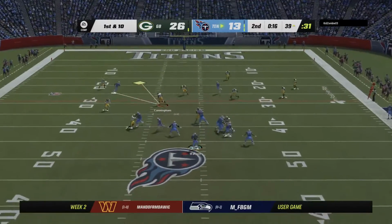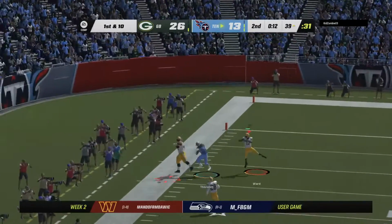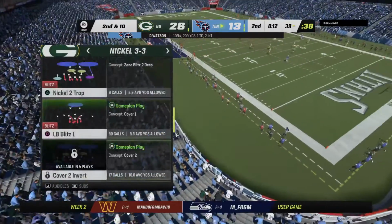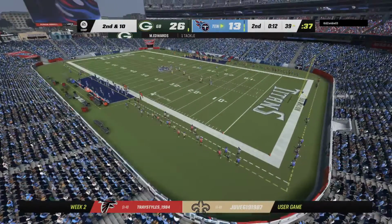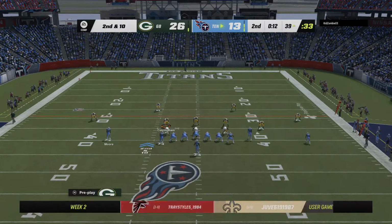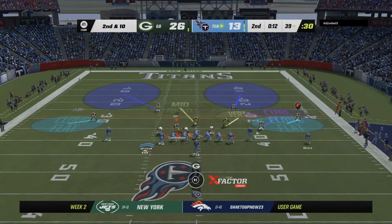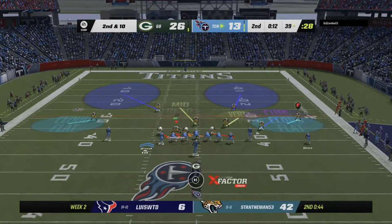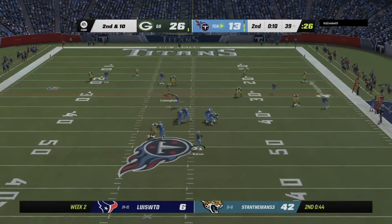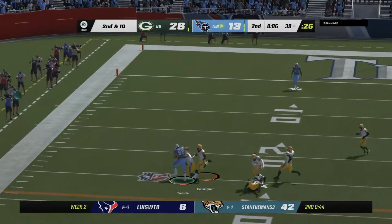Here's Watson. And he knocks the ball away, and it falls incomplete. And the end result of that play, you're almost not sure what you really want, because when he gets outside of the pocket, you actually hold your breath because you think he's going to run for big yardage. But when he chose to pull it down and throw it, and a play was made to knock it away, that's a pretty good end result. Not one you expected when the play began.